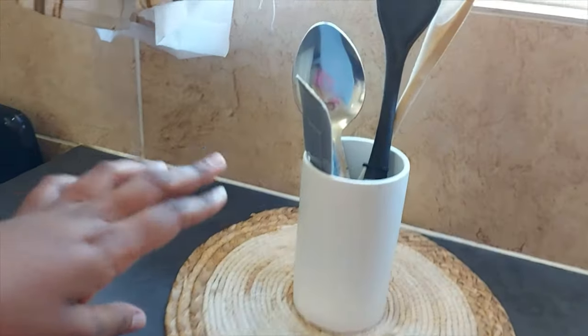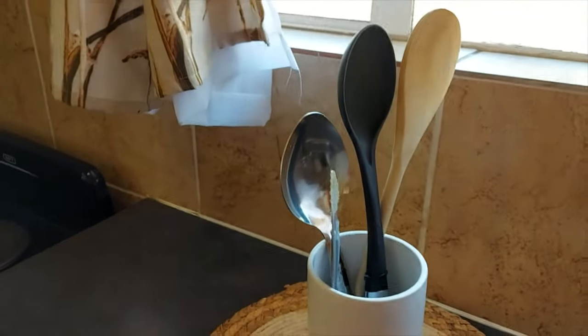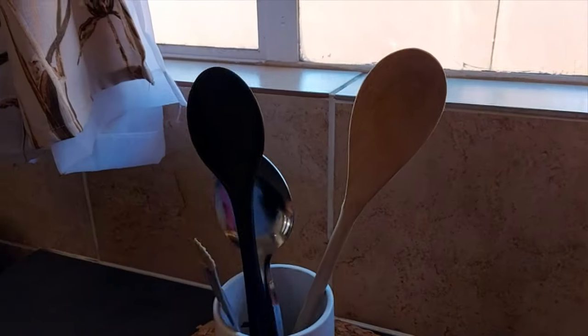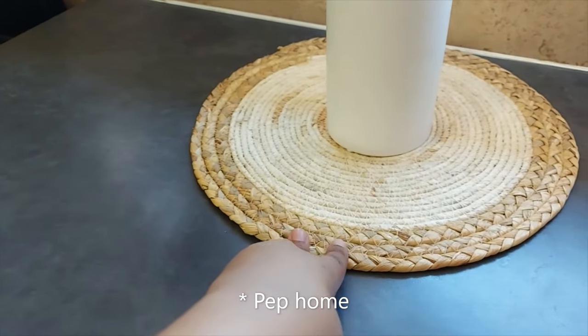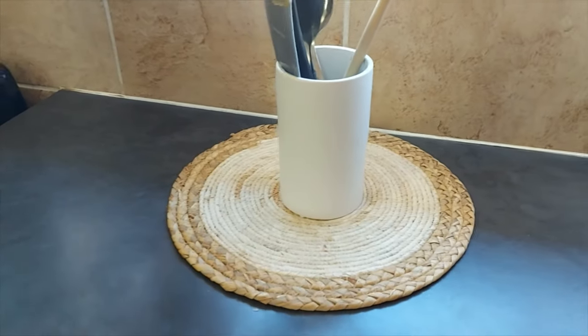And over here I have this utensil holder which I bought from My Surprise Home. It was 89.99. Yeah, it's not focusing. And I need to change these utensils because they're not matching my aesthetic, so I need to buy new ones. And also this placemat I bought from My Surprise Home, I think it was 40 rand, and I also have to change this. I want a wooden lazy Susan.